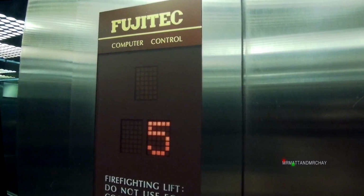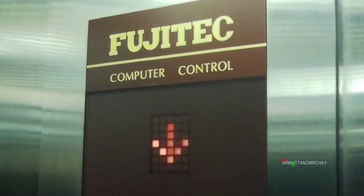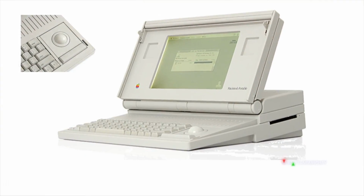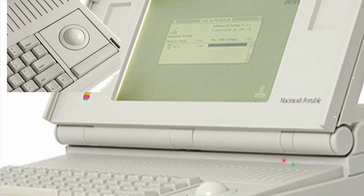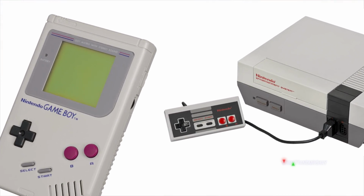This lift was installed in 1989, and I remember being impressed that these lifts were computer controlled. But computer technology in 1989 looked like this. This had a massive 40 megabyte hard drive and a whopping 640 by 400 resolution in monochrome, not colour. This was the latest game technology.